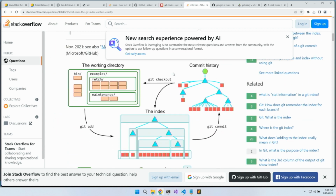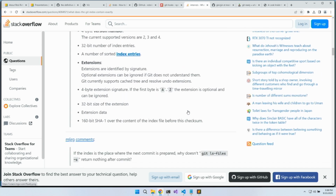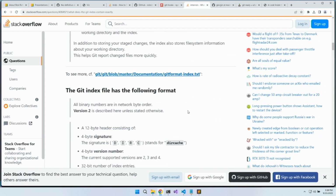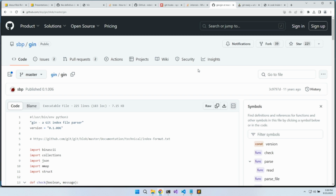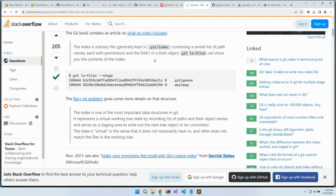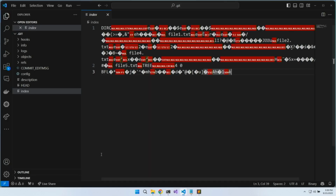Now, if you wanted to wander through it, here's a really excellent Stack Overflow post that details the exact status of each byte in the thing, which is just amazing. Or you can use this Python program, Gin, to be able to read this thing. Or actually, what's really fun about this thing is there is git ls-files --stage, a command that you can just run and it will do that. So this will go look at that index. Here is the hash of all the files committed in the working directory at this checkout. So if I modify a file, it can hash that file, compare it to the hash here, and it knows if that file has changed. It's a really cool cache to be able to just quickly run that status and diff algorithms. That is this index.